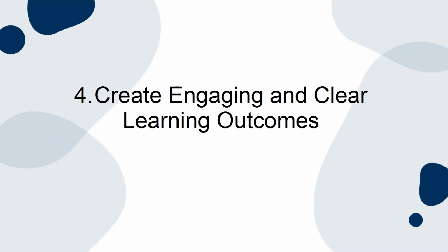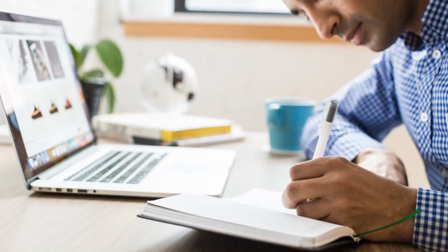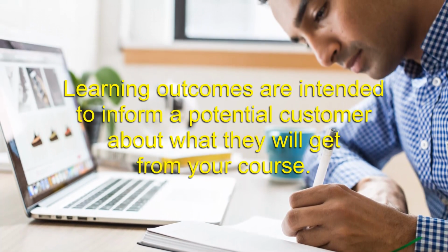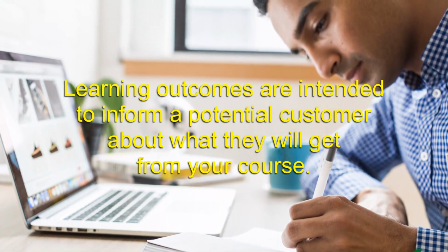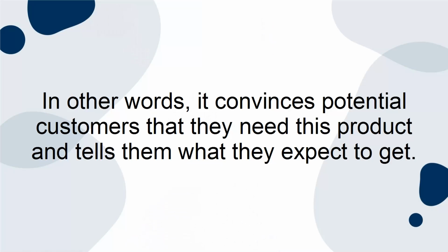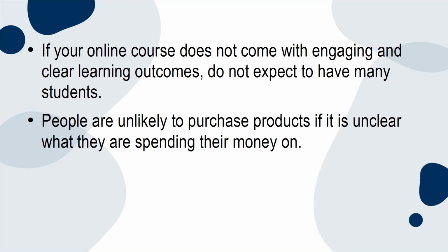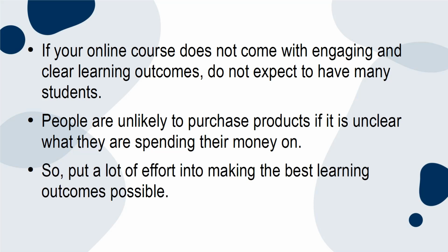4. Create engaging and clear learning outcomes. The fourth thing to know before launching your online course is to create engaging and clear learning outcomes. Learning outcomes are intended to inform a potential customer about what they will get from your course. In other words, it convinces potential customers that they need this product and tells them what they expect to get. If your online course does not come with engaging and clear learning outcomes, do not expect to have many students. People are unlikely to purchase products if it is unclear what they're spending their money on. So put a lot of effort into making the best learning outcomes possible.